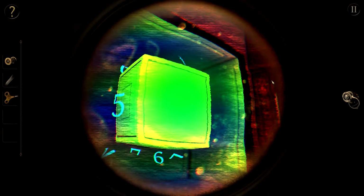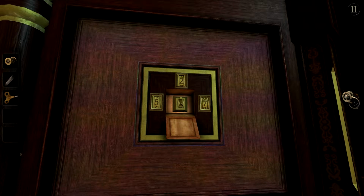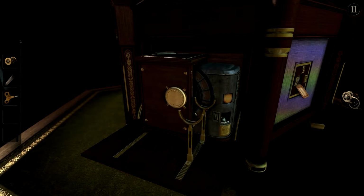So on the top we can see that there's a number 2, a number 5 on the left, a number 7 on the right, and a number 6 on the bottom. So now we know that to solve this puzzle we have to put 2, 5, 7, and 6. And then there's going to be a little switch that pops out. So let's go ahead and flick this down to reveal another section of the box on this side right here.